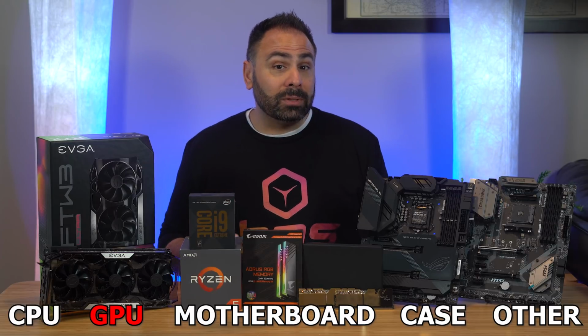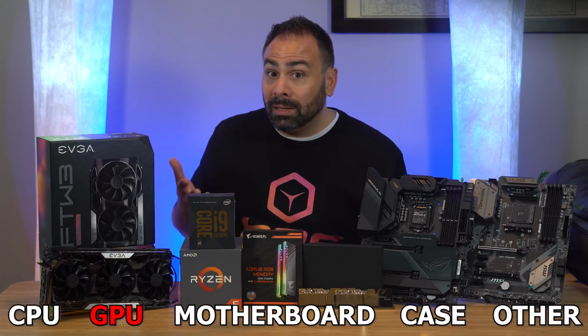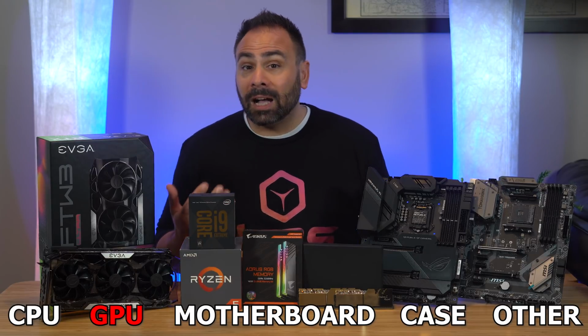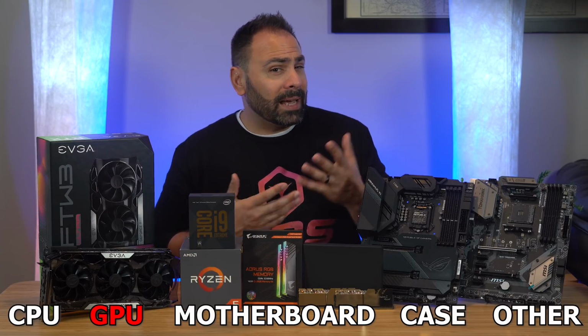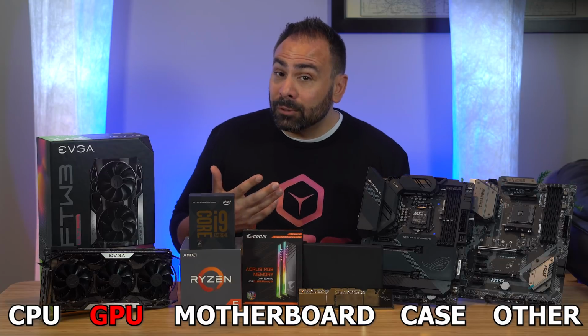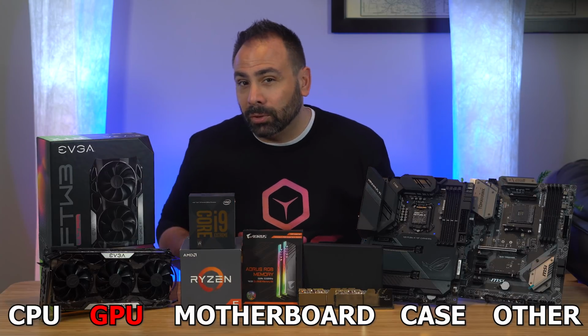Moving on to GPUs, there was only one major launch this year, and that of course was NVIDIA's RTX series. The 2070, 2080, and 2080 Ti dominated the news cycle for the last few months of the year ever since they were formally announced in August, and they represent both the best and the worst of 2018 if you look at it in a certain way.